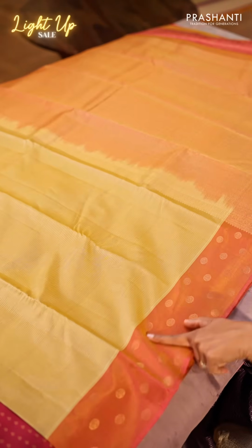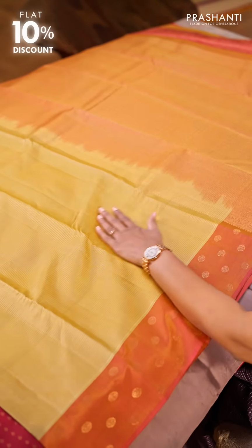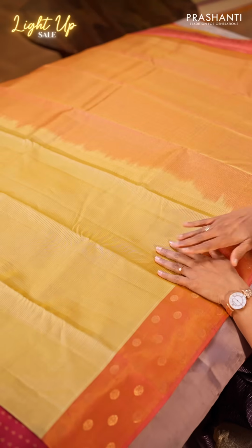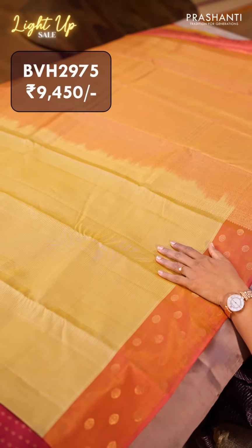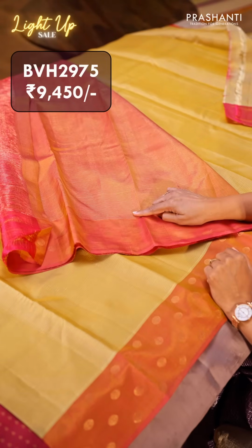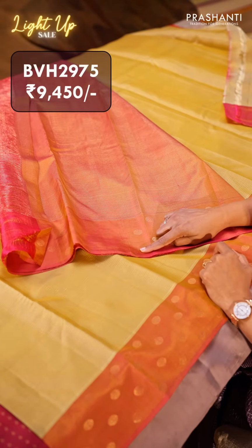The last sari for this episode, a lovely shade of cream with dual tone of pink combination, Rudraksham buttas along the border with Vairausi lines, rich and elegant that runs all over the body. This continues in the pallu as well, and this has got a contrast blouse with Vairausi lines with buttas for the sleeves.